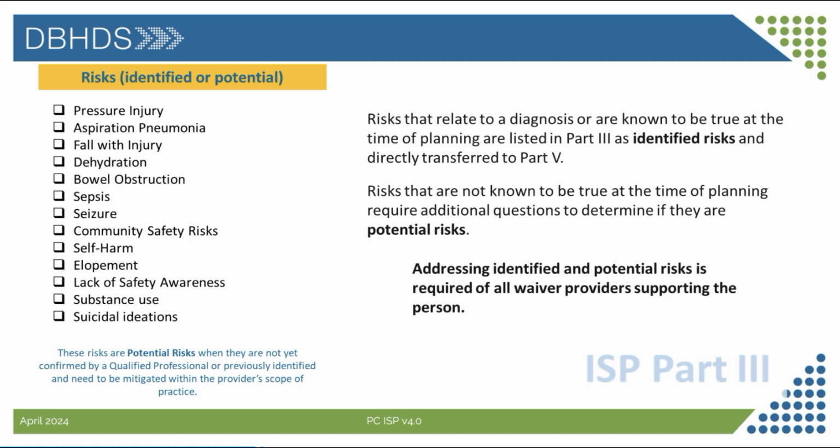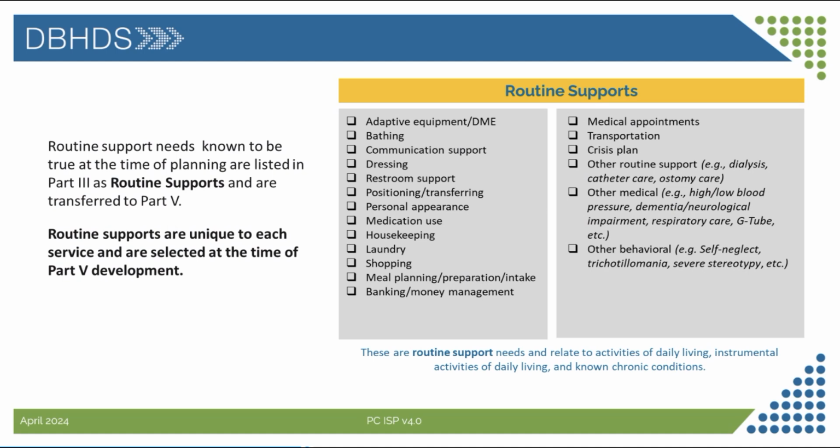Similar to identified risks, routine supports known to be true at the time of annual planning are listed in the Part 3 as routine supports, and they are directly transferred to the Part 5. So routine supports are actually unique to each service, and they are selected at the time of Part 5 development. So they may be different depending on the service and the setting.